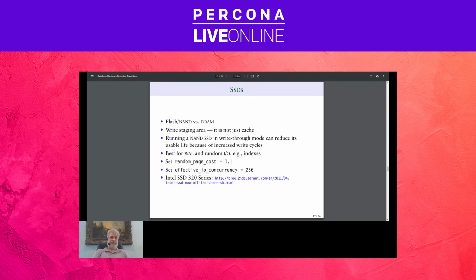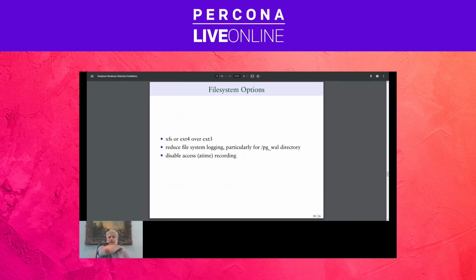For file systems, I normally recommend XFS or ext4 over ext3. There's been some performance measurements on that. ZFS, everyone loves the snapshot feature, but it's not.